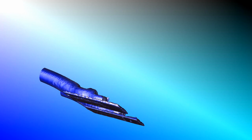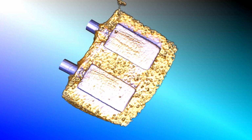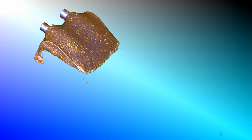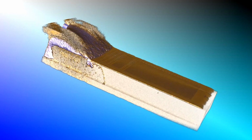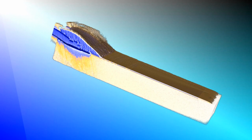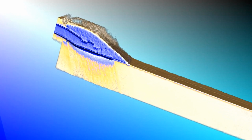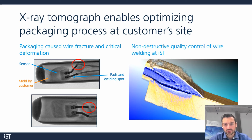So here you can see the pads and the wires and the welding, and now you can see the passivation on top of the welding, and here now comes the PT1000 meander with a substrate, and now we can have a cross section throughout the sensor and check the quality of every welding. So, in this case, we see that the welding is sufficient for our quality expectations and that we can ship them to our customers.